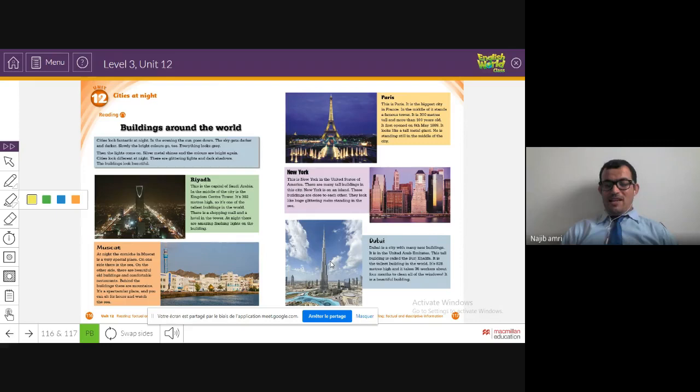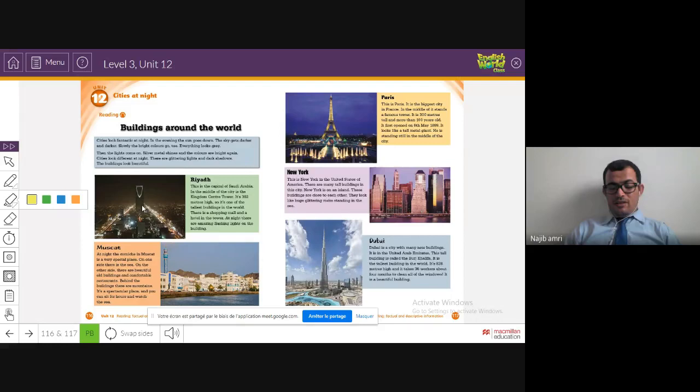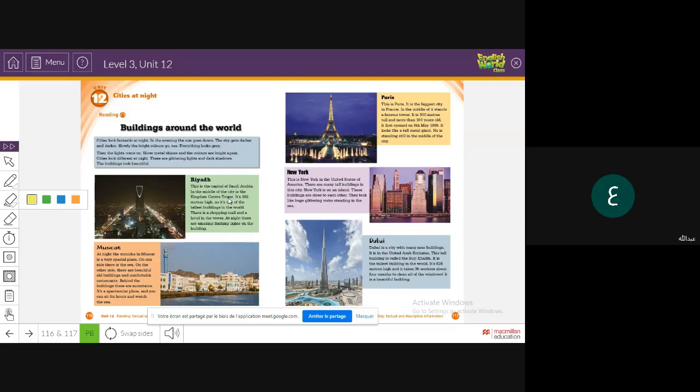Now, I want Naif Al-Assaf and Abdullah Al-Ahmed. Turn your mics on. Naif, ask Abdullah a question about this picture. What is the name of this tower? Okay, Abdullah, answer it, please. Burj Mamlaka. In English? It's here in front of you, in your class book. Kingdom Center Tower. Thank you very much. Kingdom Center Tower. Okay.